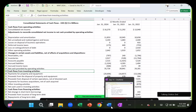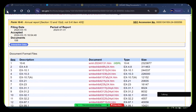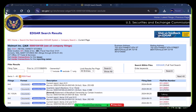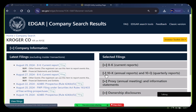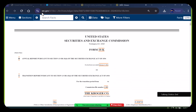I will also want to download Kroger, okay? Because they're in the same industry. Let's look at the classic version. No, doesn't matter. KR is Kroger's ticker. I'm gonna get their latest 10K. And turns out these guys are also filing at the end of January, effectively. They filed it as of February 3rd, but no, that's not what I wanted.